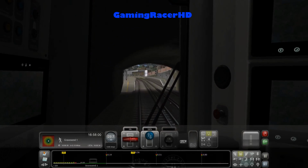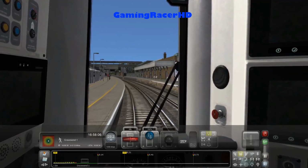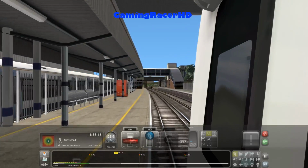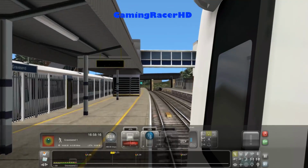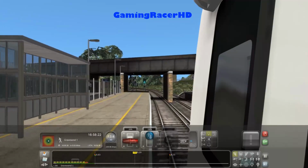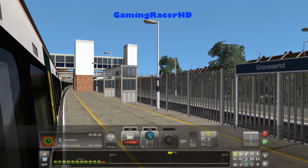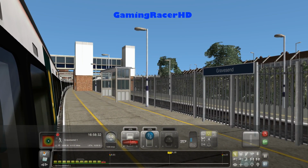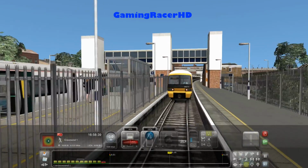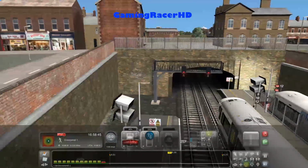Now pushing Gravesend, change it for, I guess, Southeastern services and Southeastern high-speed services. I do have a Southeastern train there. I think that's a terminating one, arriving at a terminating platform. Pretty much arrived on time. Yeah, this is a terminating platform, I'm pretty sure. Yep, yes it is. Just one though.